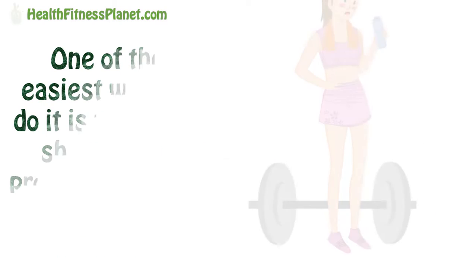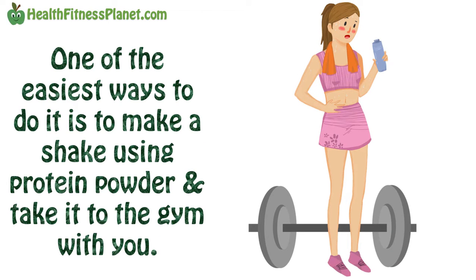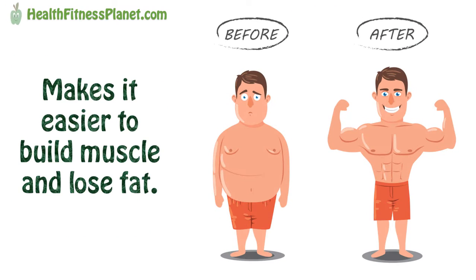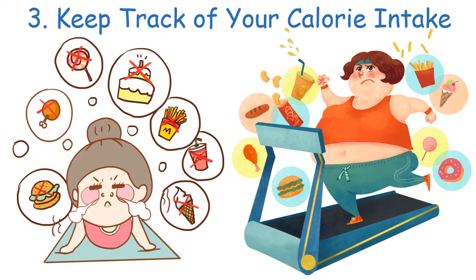better. One of the easiest ways to do this is to make a shake using protein powder and take it to the gym with you. Before you know it, you'll be using that mixture to refuel after your workout, making it easier to build muscle and lose fat.